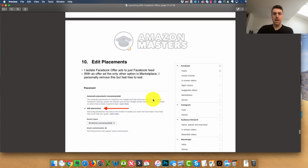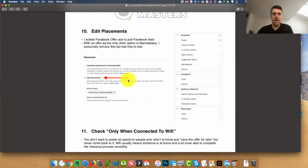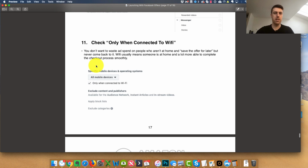All right, so that's your targeting, and then it'll give you an option to edit your placements in your Facebook ad. I isolate Facebook offer ads to just the Facebook feed. You can do Marketplace with Facebook offer ads. That's the only other option, but I personally remove this just to focus on it actually being in the feed as people are scrolling, but feel free to test that. I always check only when connected to Wi-Fi, because you don't want to waste ad spend on people who aren't at home, who are on the train, on the bus, at work. They don't have the ability to buy right now. If they're on Wi-Fi, not all the time of course, but more often than not it suggests they are somewhere they're sat down, either at home or at their desk at work, somewhere where they can actually buy right now. So that's why we do that.